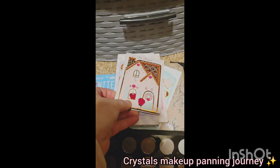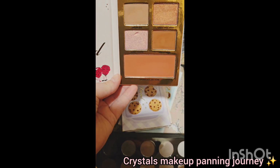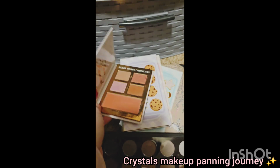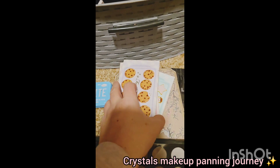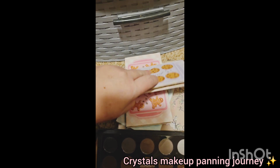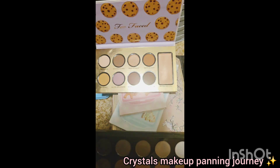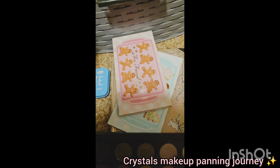For instance, this here was another part of a set from Too Faced, and it's really pretty. I really do like it. Barely used it, but I love the glitters in this. This was a cookie one that they had a while ago. The next few are actually. This is the chocolate chip version. So that's what this one looks like, and this does smell like chocolate chips.